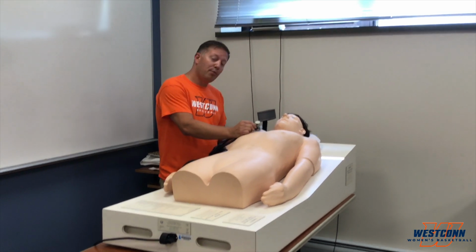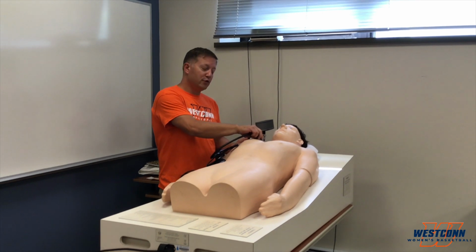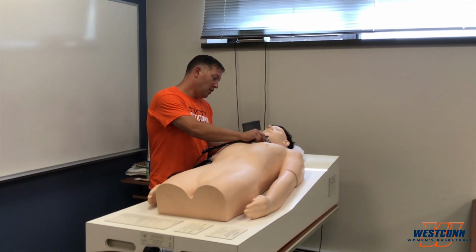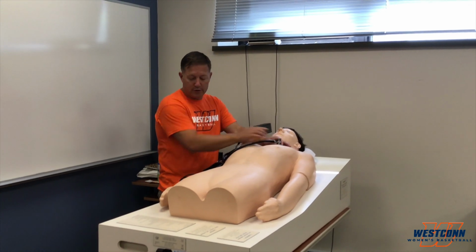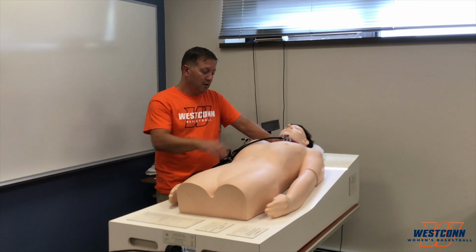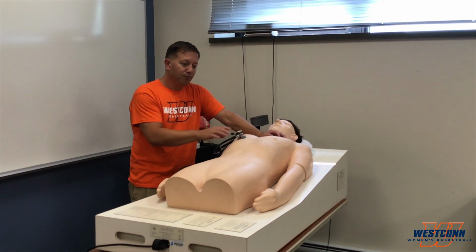Harvey is our cardiopulmonary mannequin. This is where the students learn how to assess heart sounds and lung sounds. They also learn how to associate heart and lung sounds with blood pressure and pulses. He's a great tool to do different assessments.